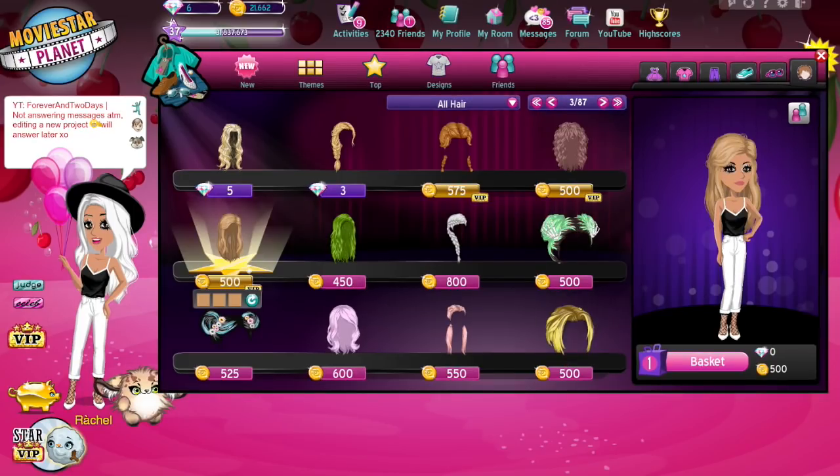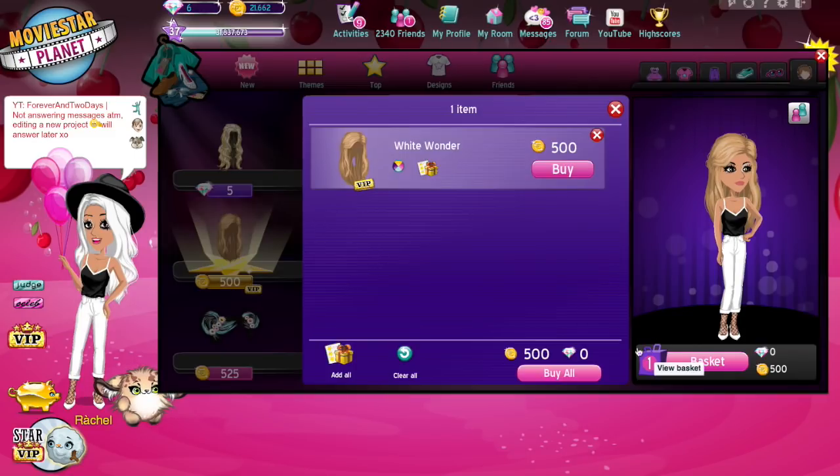The next hair that makes it onto my top 10 is this hair right here. Again, it is 500 star coins and it is VIP.